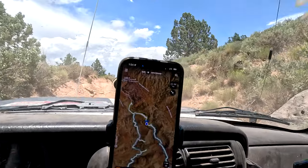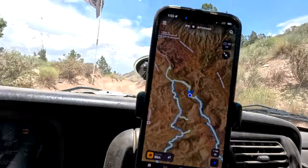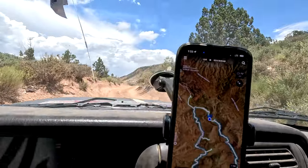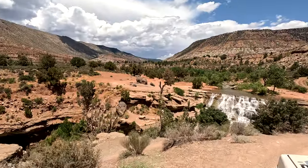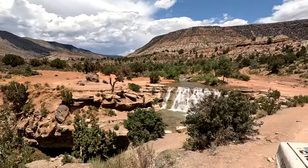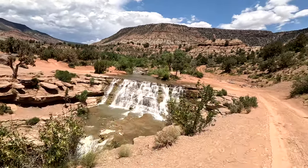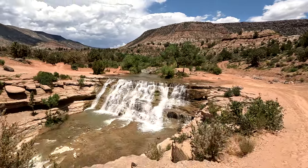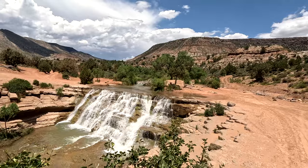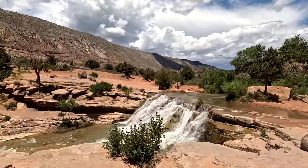Well, according to our map, we're almost at the falls, so maybe another quarter mile or so and we'll be there. And never mind, it was not even a quarter mile, it was basically about 200 feet and we made it. Look at the waterfalls. Woo! This is pretty cool. And look at that, nobody else is here.